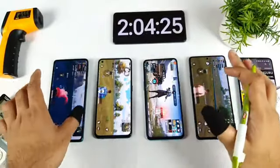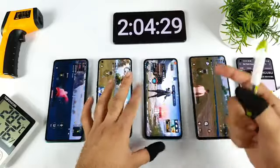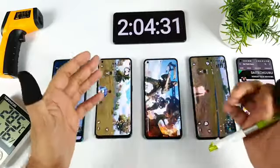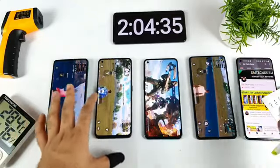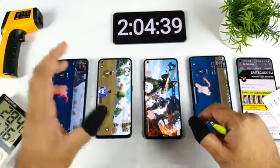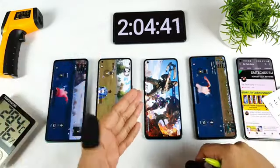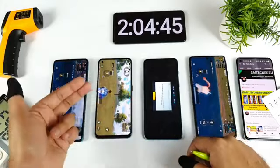What happens is that within 2 hours, sometimes the phones do not get completely fast discharge. They'll discharge later after 2 hours of gameplay. Yes, that is what I did observe in my experience. So maybe in the next 3 hours, or I think maybe the 4th hour, the battery may drain much faster. That is what I'm expecting in all the 4 smartphones. That's what I did observe even before as well.